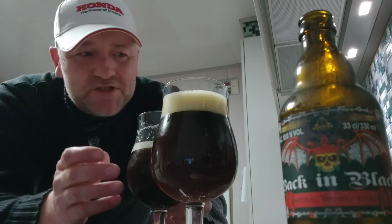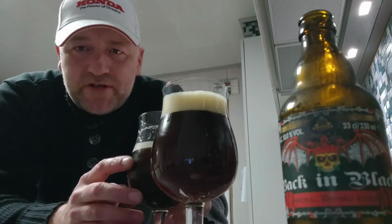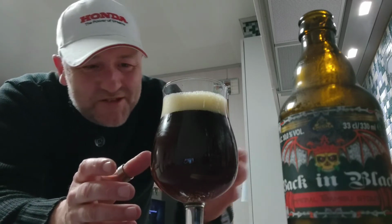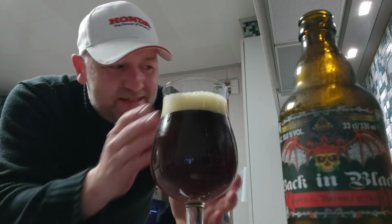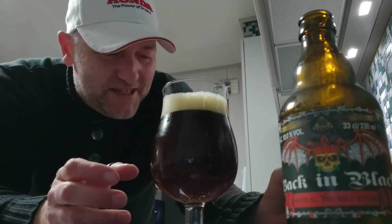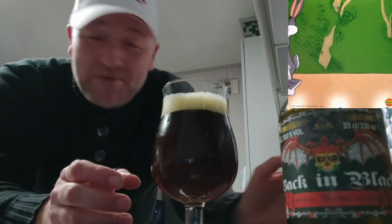The first one, the tiramisu one, is a little bit darker. This one has got that red shine to it, like this is dark brown. The other one is almost jet black. So yeah, I'm really curious to try this one. I don't know what this one is gonna do, but we're gonna see, guys.